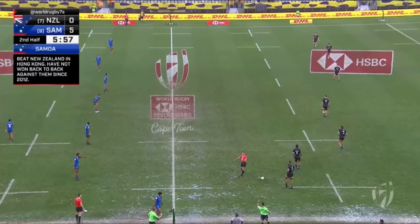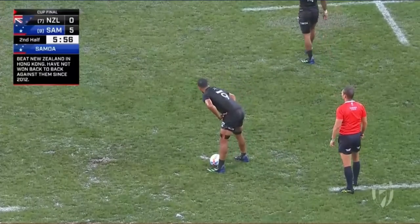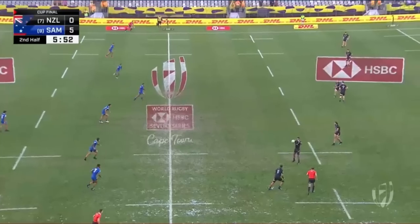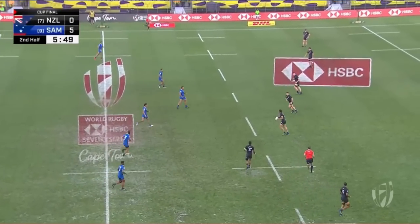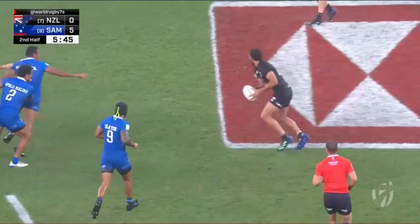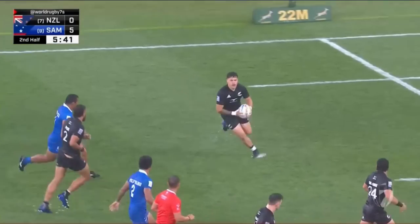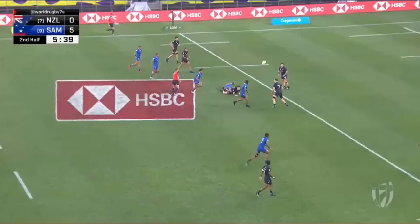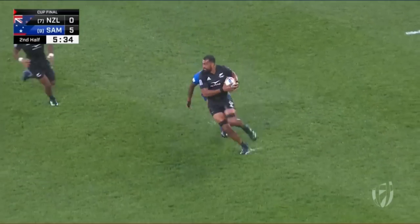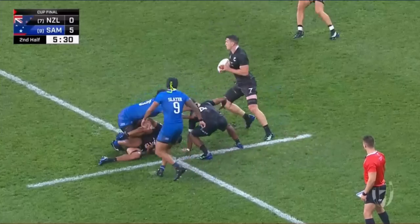So New Zealand get the penalty after all of that. It's interesting too, Samoa, one of the only teams on the circuit to employ a sweeper in behind, so only six up for Samoa. So hard to get the ball out wide and take advantage of that extra man in attack. It's a tactic that Samoa have employed really well themselves, kicking in behind and giving chase, and here they are hunting down and making the stop right on the New Zealand 22.